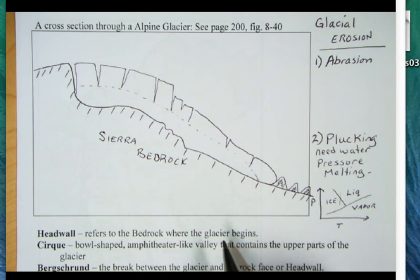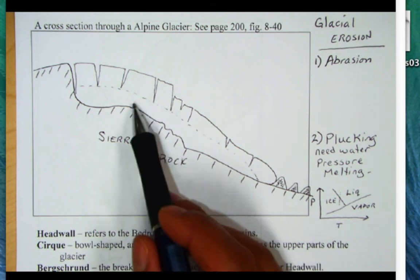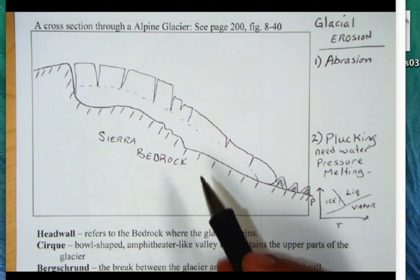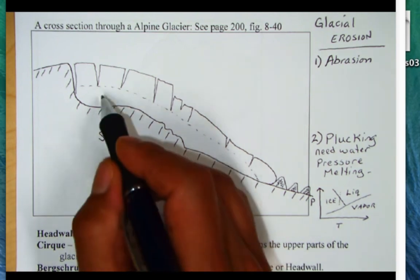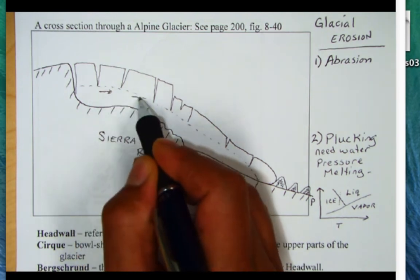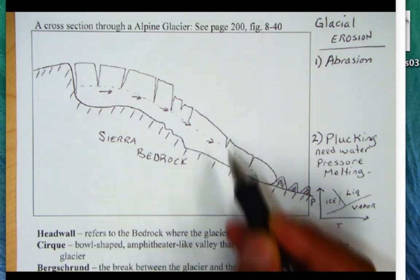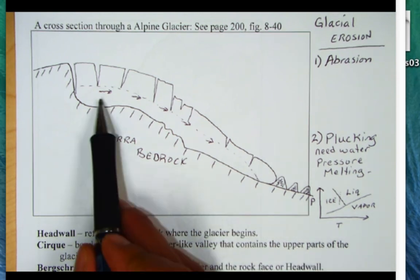Now, a couple of features that I've already drawn here. Here we have the Sierra bedrock, and then this would be the ice that I'm drawing here. The first thing we want to talk about, an important part of a glacier, is its budget of ice. It's going to accumulate ice in one region and lose ice in the other. But the key thing about the glacier is that internally it's always moving. The glacier could be sitting there looking stagnant for years, centuries, but in reality, inside the ice is moving.